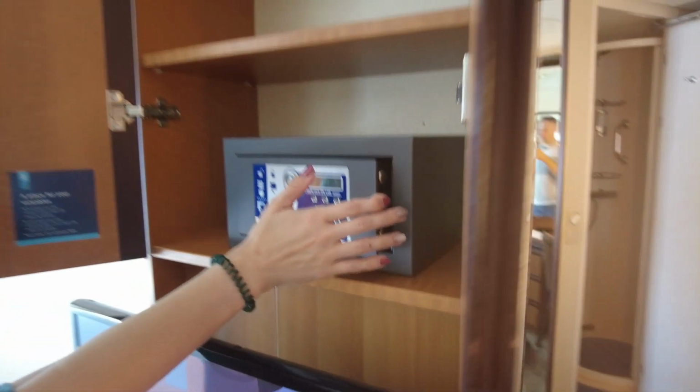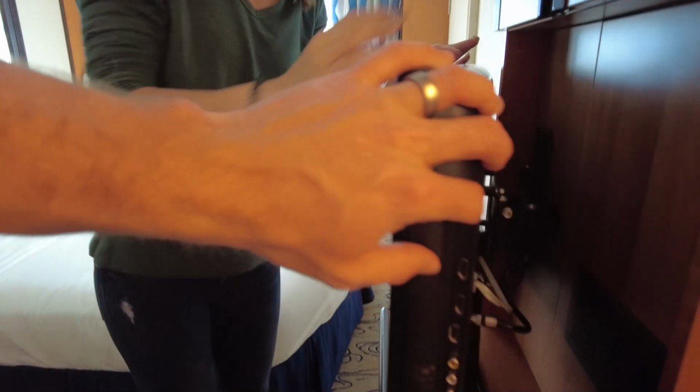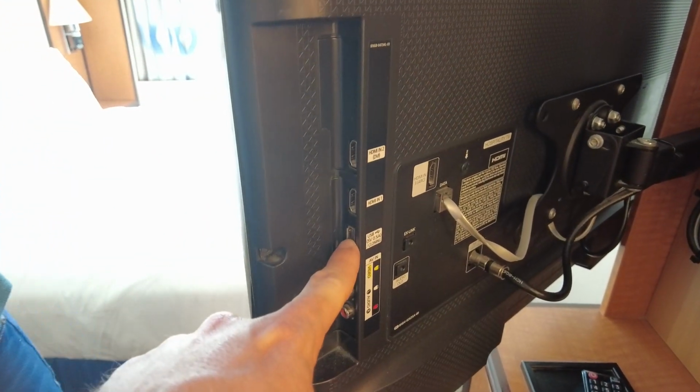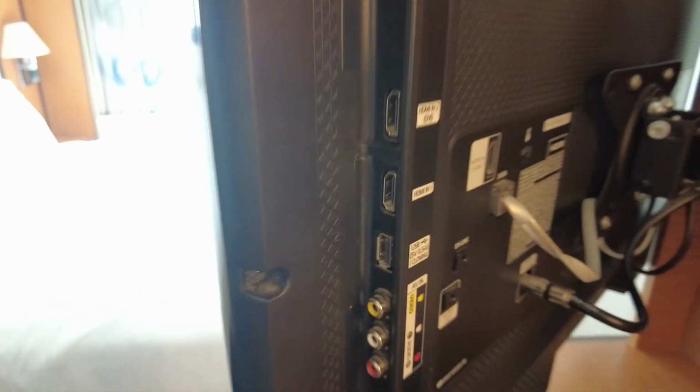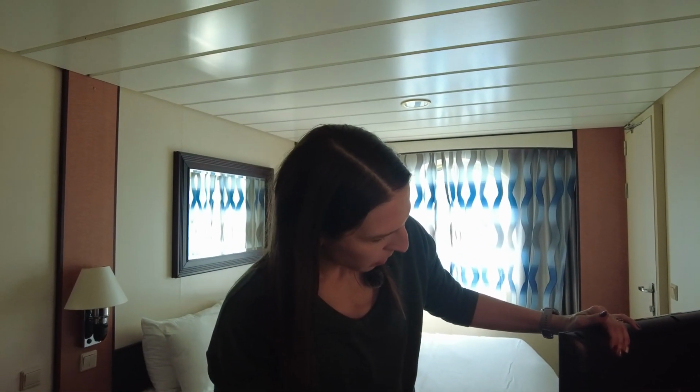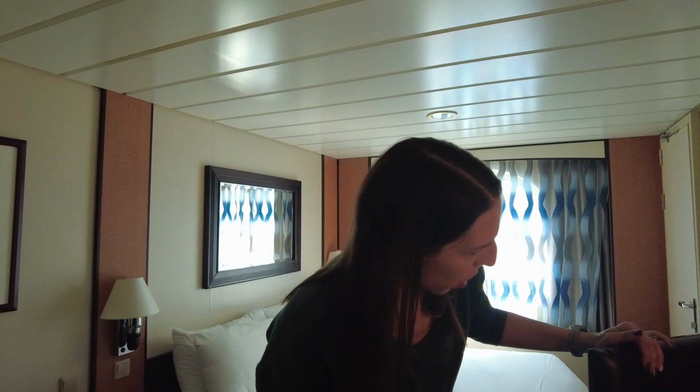One thing I noticed on the TV, since it does pull out from the wall, you do have one 5 volt 0.5 amp USB port right there that is for cloning the screen from whatever device you're plugging into it, but it would technically charge it as well. That's good to know.